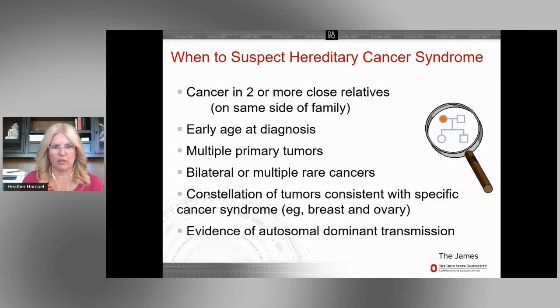Earlier ages of diagnosis, we've mentioned. Multiple primary tumors. That goes with also bilateral tumors. Rare tumors like male breast cancer and some others that are rare can be more likely to be hereditary. And then these combinations like breast, ovarian, prostate, pancreas, or colon, uterine, stomach, ovarian. And then the vertical transmission pattern that we talked about where multiple generations are affected.